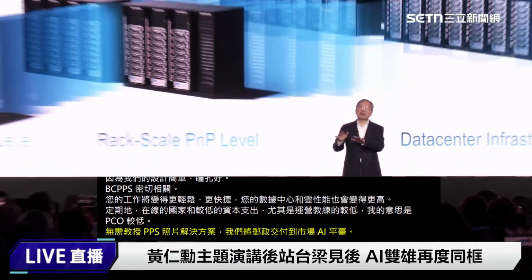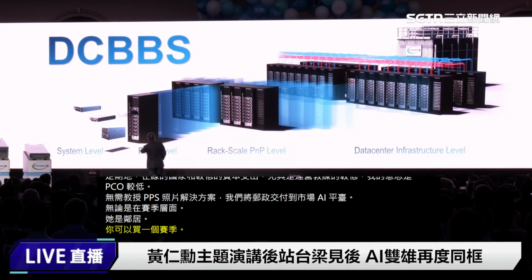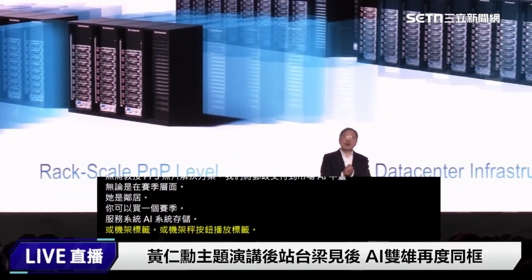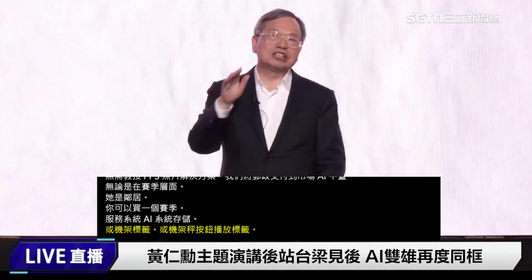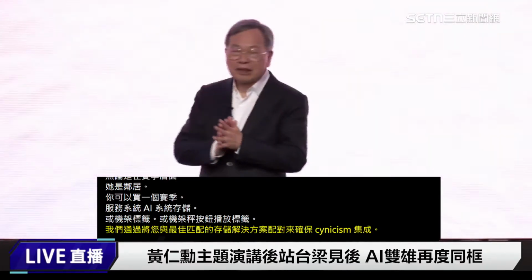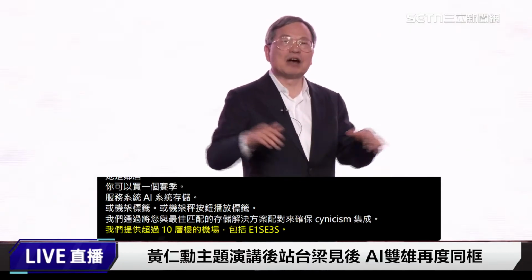Whether at a system level, you can buy our server system, AI system, storage, or at rack level, rack scale, plug-and-play level. We ensure seamless integration by pairing you with the best-matched storage solution. We offer more than 10 storage platforms, including E1S, E3S, and traditional storage, more than 10 platforms for you to select from, and a full set of all other components.